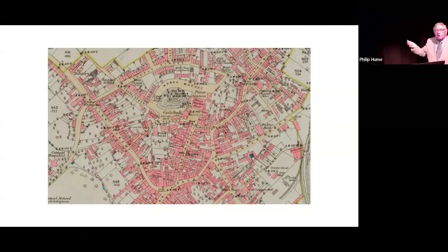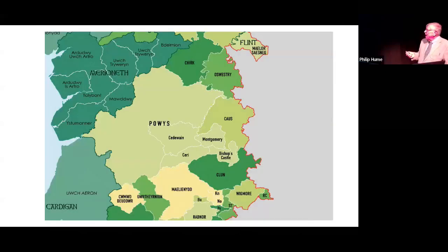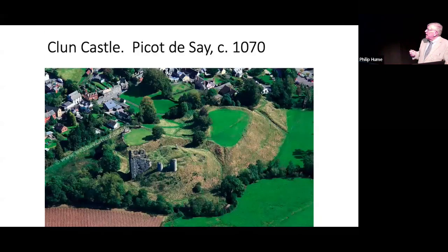Yeah, there's another big story behind Oswestry, but there you can see this rather pathetic bit of castle marooned in the middle of roads there. I do want to talk about Clun.